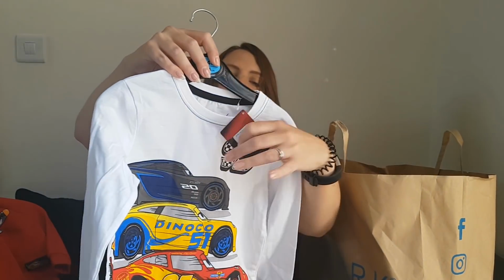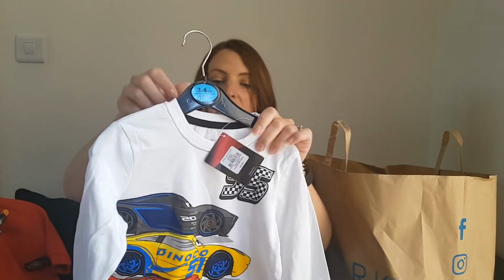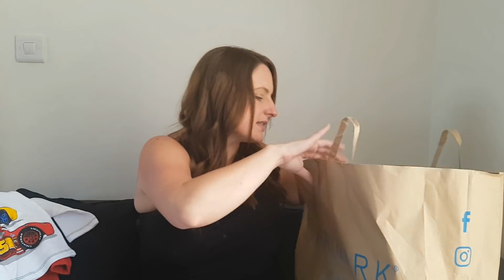And what else is in here? Oh, we got him a long sleeve Cars t-shirt as well, or t-shirt top. So move that out of the way so you can see it. So we got him that. That one was only €5. So all really good prices though on what we bought.